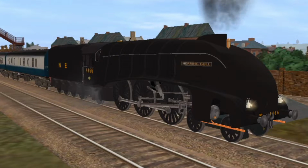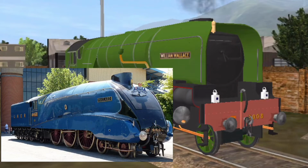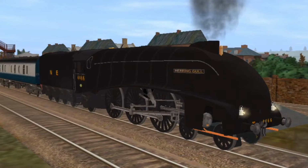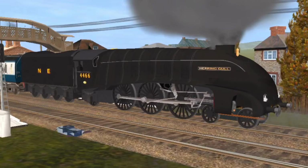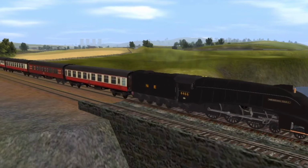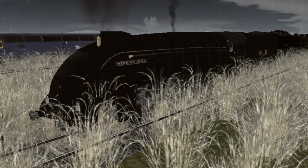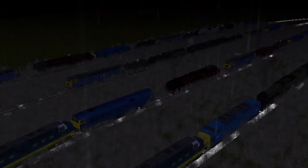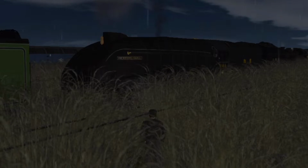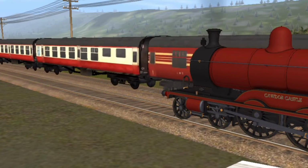Then we have Groot, the LNER A4 class engine, which I believe you guys should know about, the A4s, I presume. But Groot is a special A4. His acceleration is slower than his brothers and sisters. After Groot was in service for a few weeks, he was sent to scrap because of the broken acceleration he had. But after a few months, our old controller saved him from scrap and he became one of the big engines to replace the old engines back in the old days.